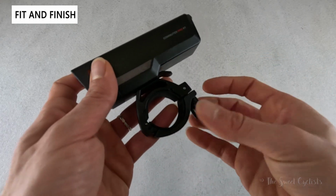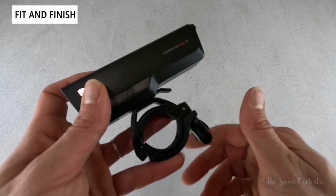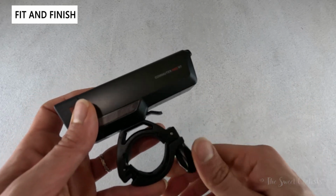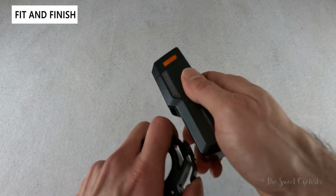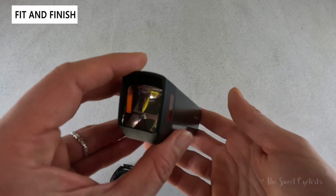It's a nice tool-free design, so thumb screw on the bottom. You open it up, so really simple. Obviously, if you have a road bike or something a little sleeker, you're going to want to put this underneath your computer, which requires the blender adapter. So we do recommend investing in those.